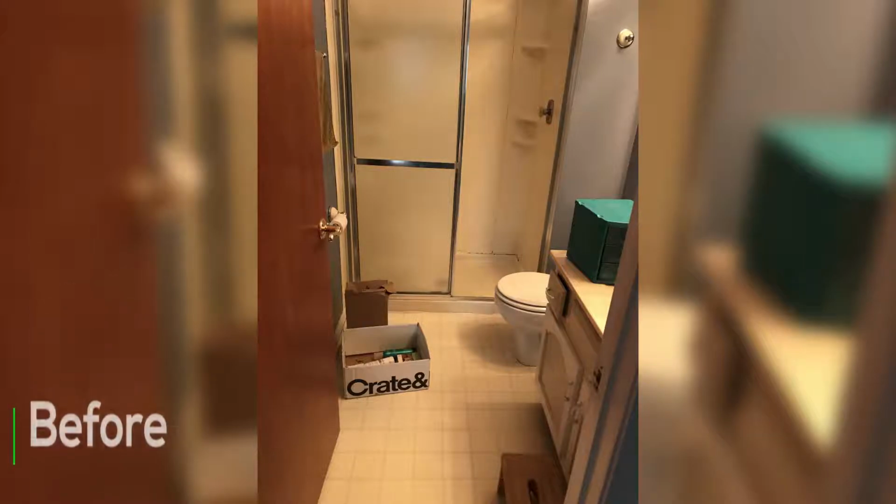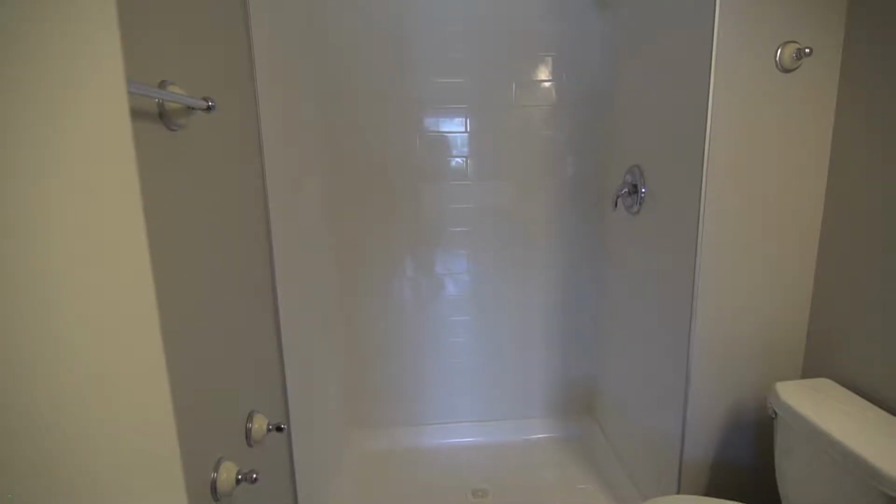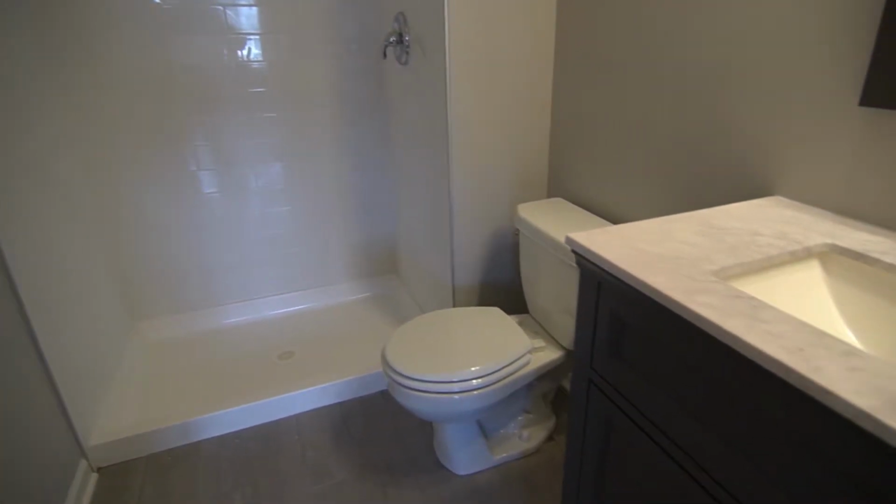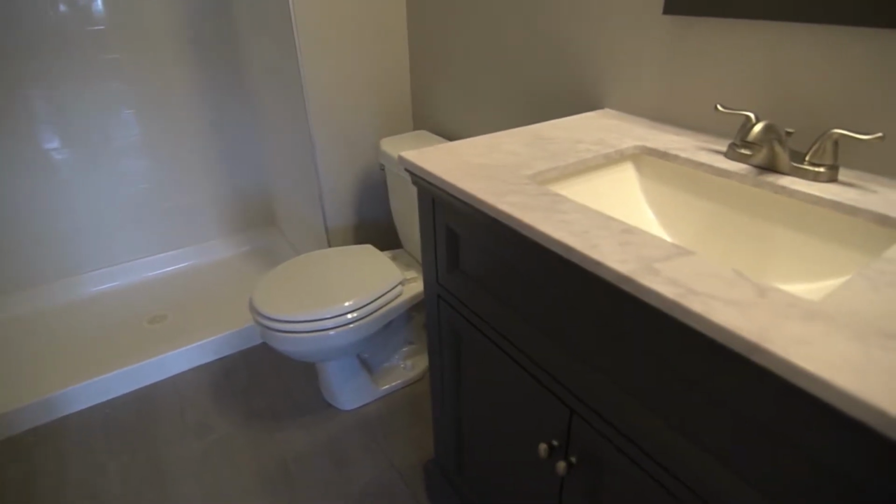We wanna spend our money in the kitchens and baths. What we did here is did a full gut renovation, new shower pan, tile, moved the electric, new vanity, and new floors, and now it looks gorgeous.